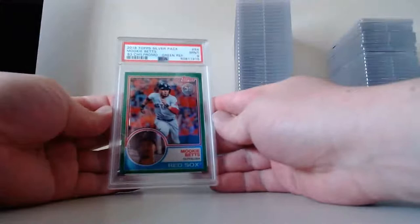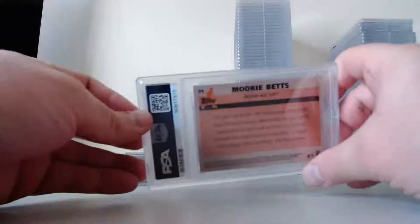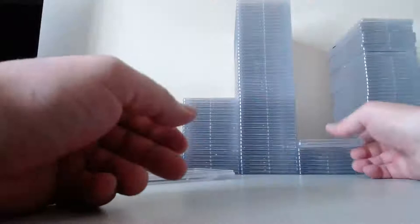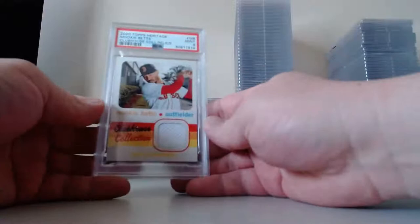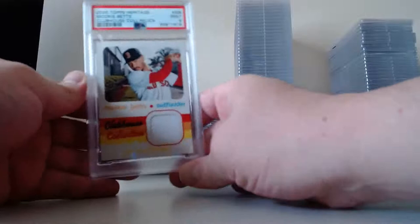Promo. Green refractor. 9. That one's cool. This was 99 out of 99. I like that. Here we go. Clubhouse collection. PSA. Not numbered. Another clubhouse collection, 9. And this one, 9 out of 10. Okay.